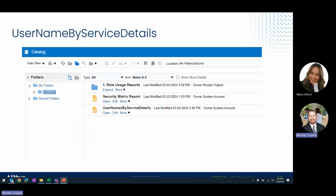So once you have your report loaded in, it's going to look a little bit like this. Once again, if you're not a reporting person, don't worry. All you need is a link to hit that open button on that usernames by service details report. Let your BI expert, reporting expert, or systems admin handle the rest. They should know how all of that works.